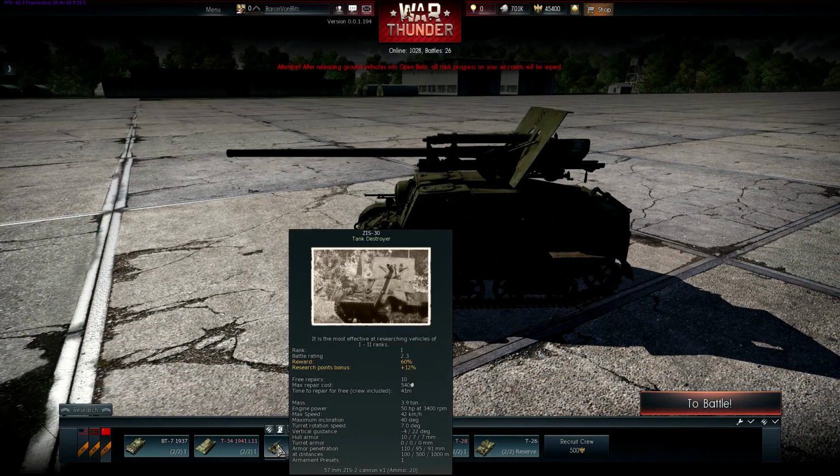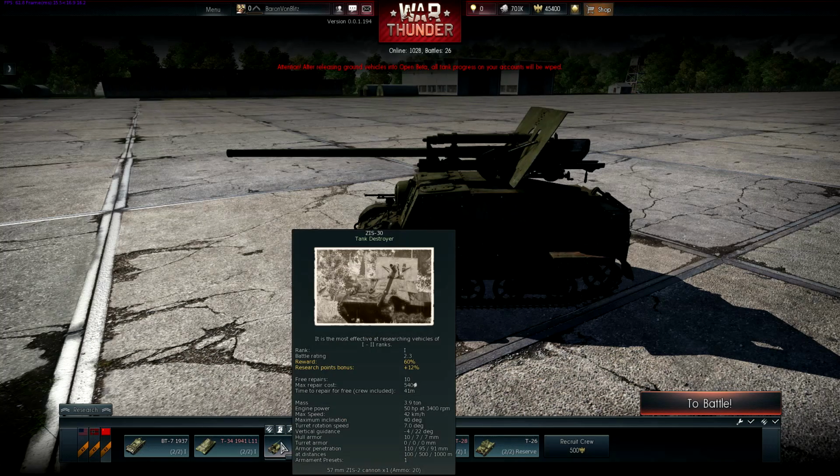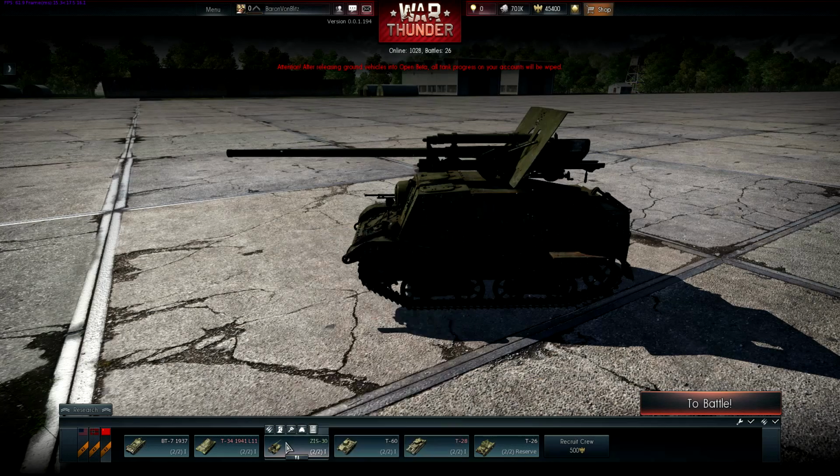It doesn't have much in terms of armor. It has some hull armor, and up here is just all vulnerable. This is your sniper right now, and especially at tier 1. This guy can penetrate almost anything at tier 1 pretty much, and at distance. Even at 1,000 meters, you've got 91 millimeters penetration, and that's stock.